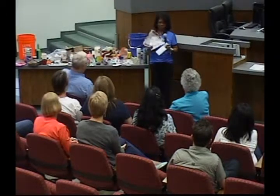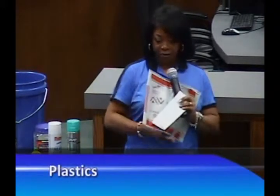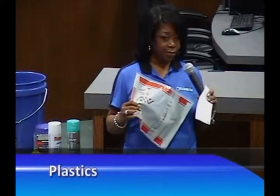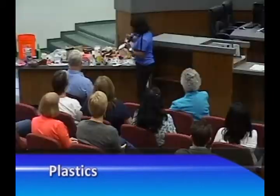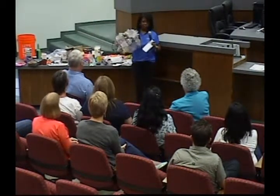It's a number 4 commercial envelope. But again, if you're in your office and you see that the recycle symbol is on this plastic and it has a number in it, number 4, please remind everybody in your office to recycle that number 4 plastic. Oftentimes people just forget. This packaging from a case of water is recyclable as well.